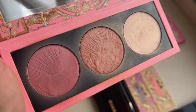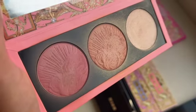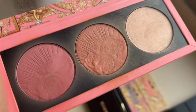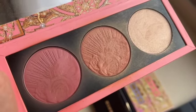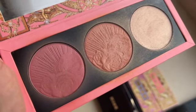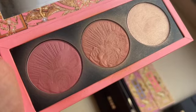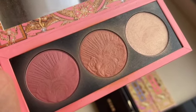They've been closed for a couple of months now, but my point is I'm not getting swatches right now because there is some hard pan in the blushes, not the highlighter. The highlighter is totally fine. So I'll have to deal with the hard pan in these and then continue to use them, maybe move them a little bit more to avoid getting hard pan. But yeah, that was a little bit of a surprise.